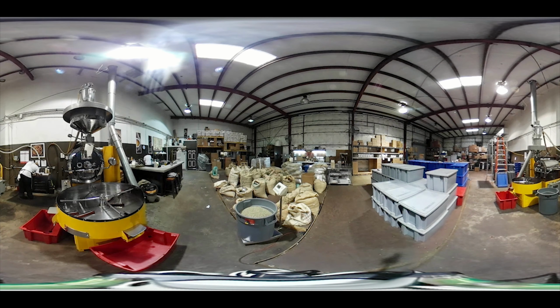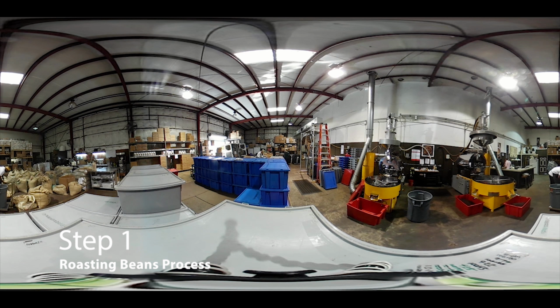First step is getting the coffee beans from the bags and into the bin. He's currently transferring Sirocco, a brew of beans from four different countries combined to create a balanced blend that has notes of dark cherry and honey with an extremely smooth finish.